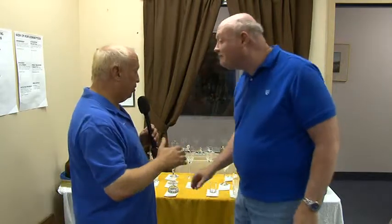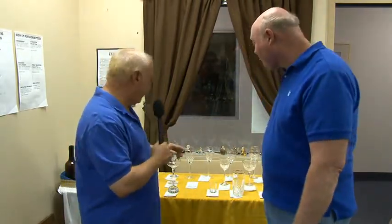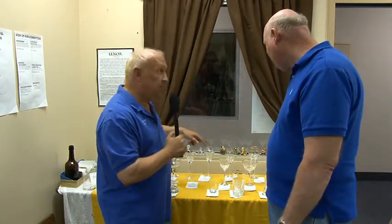Well, there's one thing when you look at Lennox crystal, it seems to shine. It seems to have that sparkle, and that little gold ring around the top of the glass always identifies Lennox to me. Right. Okay, I hope you enjoyed the Glass Museum today.